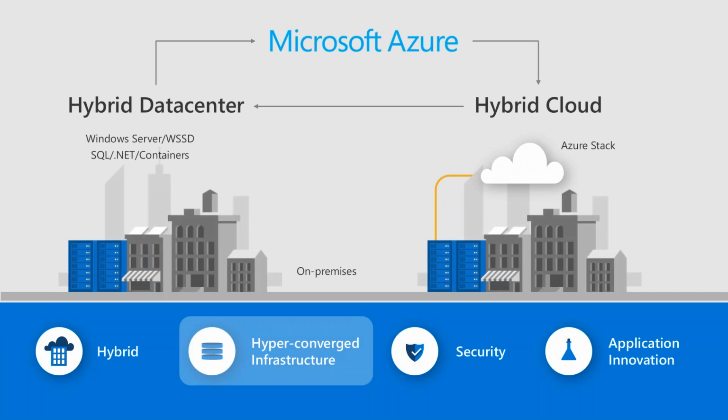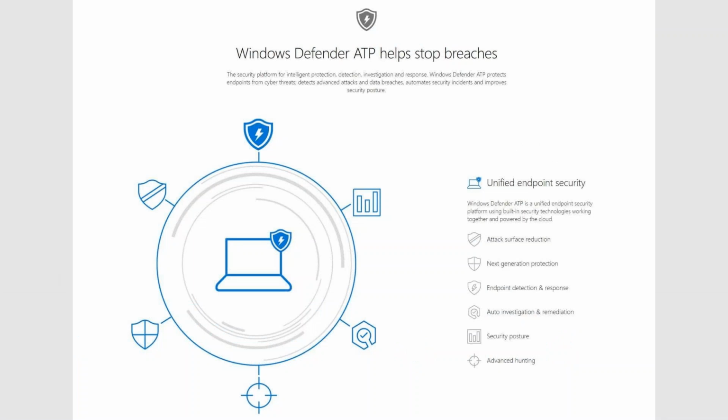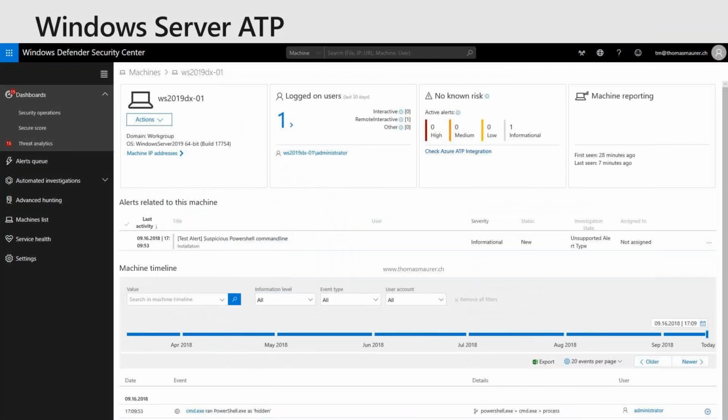Good. So the next thing I want to talk about is security. Again, there's a ton of things going on, but I want to only highlight two. First of all, Windows Defender ATP now also allows you to add Windows Server. So you can now add Windows Server 2019 to that cloud service, and if there's something strange going on on your servers, you will be notified and you can go and see what threat is going on in those systems, as you could for Windows 10 machines for a long time already.